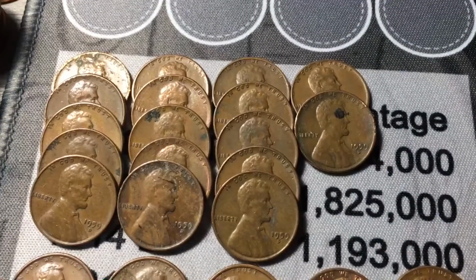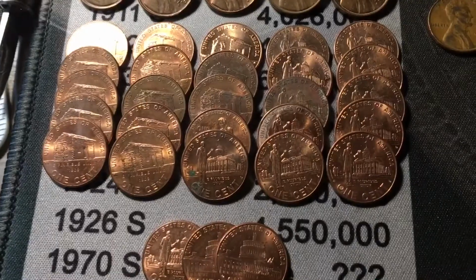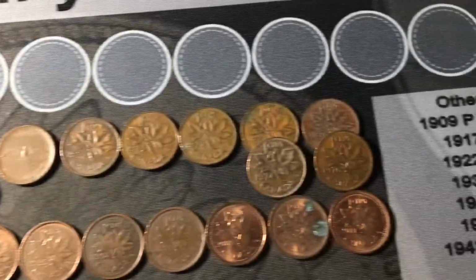Both penny boxes have been hunted, so let's go over the finds. We ended up with 17 1959s, 25 estimates, and 28 2009s. Canadians, we got a lot. We got 24 for the 2 boxes.